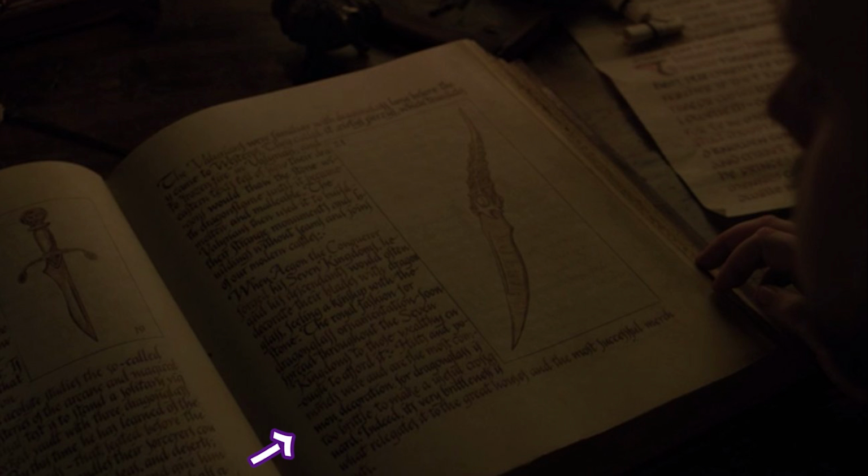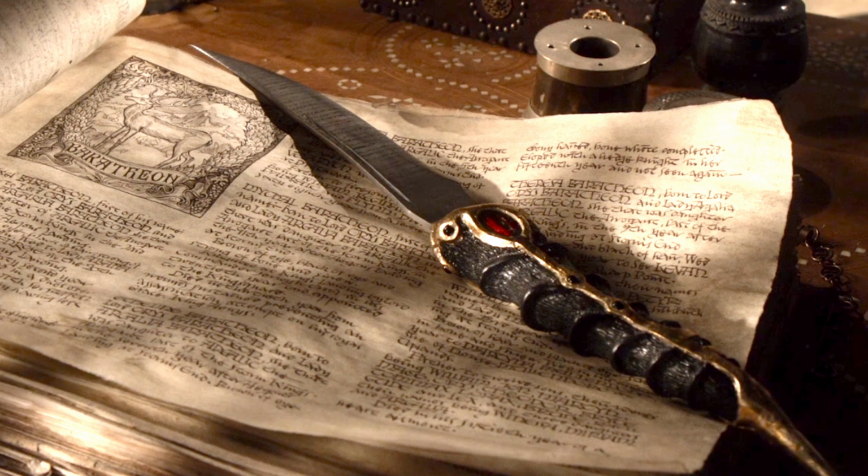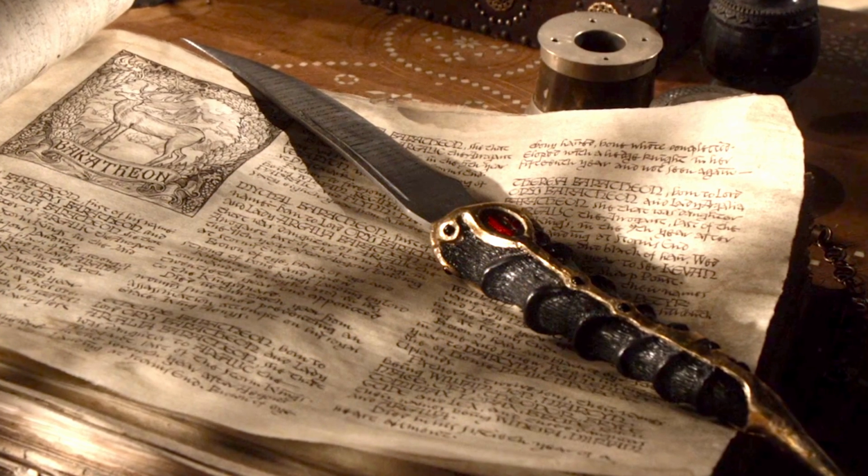This text right here is talking about the Valyrians using dragonglass to decorate their weapons, and that is a bit confusing since we've never heard of this dagger having dragonglass decorations. This is where I wanted to talk about the details on the dagger that we can see in the show. This gem right here looks like a ruby, and it definitely could be, but what if it isn't? What if it is dragonglass?